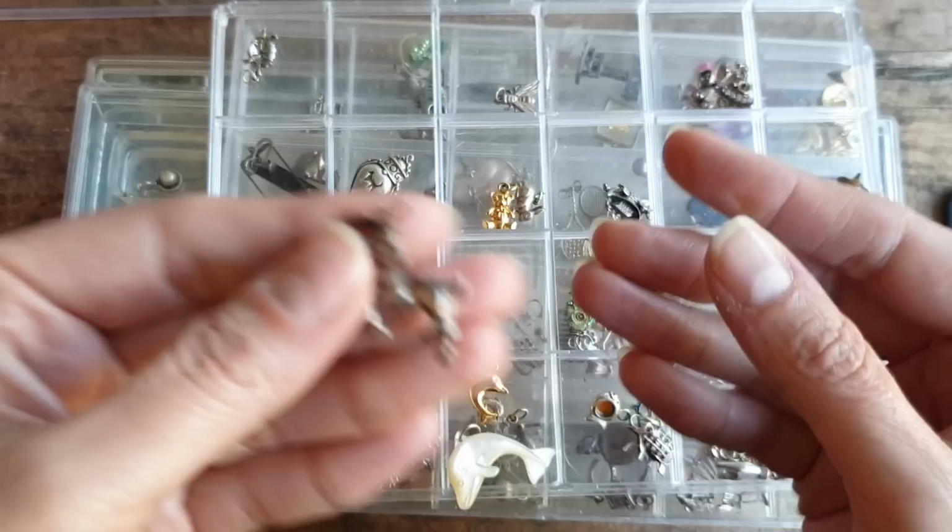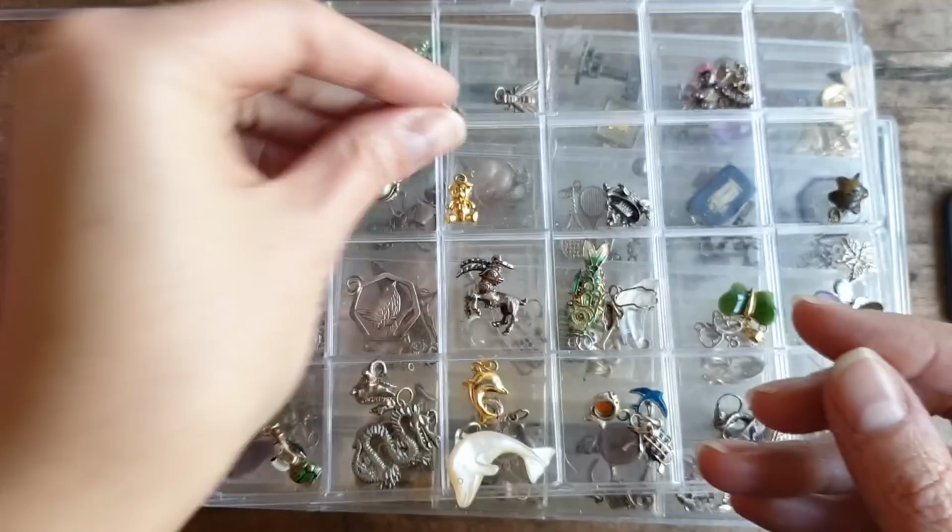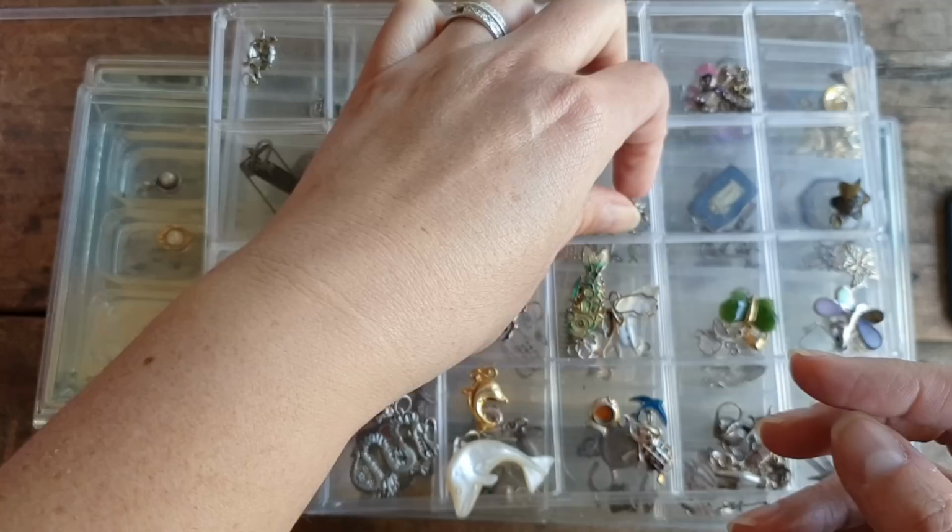The little teddy bear pendant. It just says Korea. He's not gold. A bunny. This is sterling. Yeah, I'd say, like I said, these are off charm bracelets. Little bee. This one's cute. It's like a little Noah's Ark.